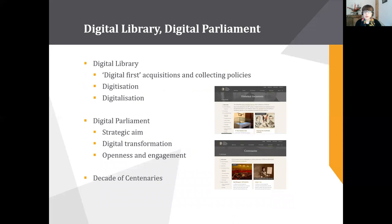So digital for us as a library has been a really deliberate strategic focus for the last 15 years or so. We have a digital first acquisitions and collecting policy. So we're acquiring very little print materials now for our users. We've done a lot of digitization, and we're continuing to digitize our special collections, and we intend to do so for the next few years. And that has been really valuable for us as a closed library in particular, that we can actually make all of this content available to people who otherwise would not be able to access it. We're continuing to work on technical projects related to the documents laid system as well.